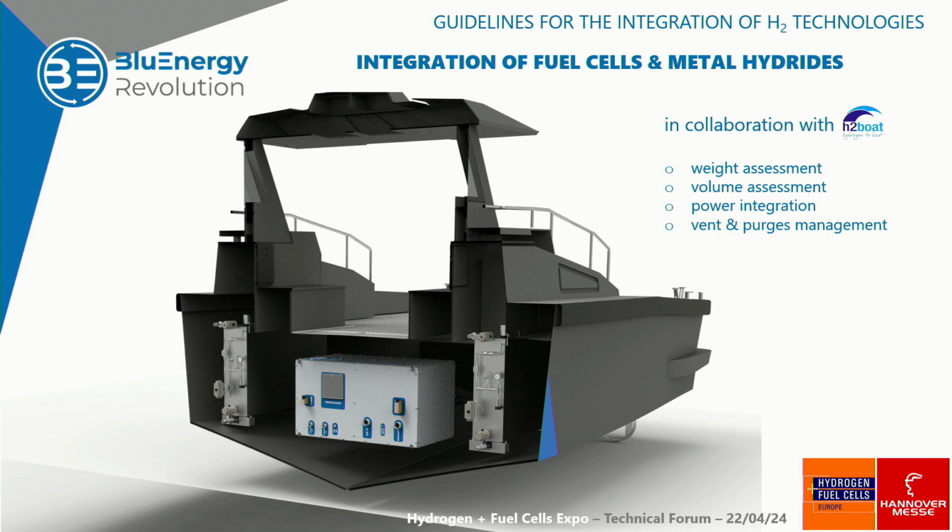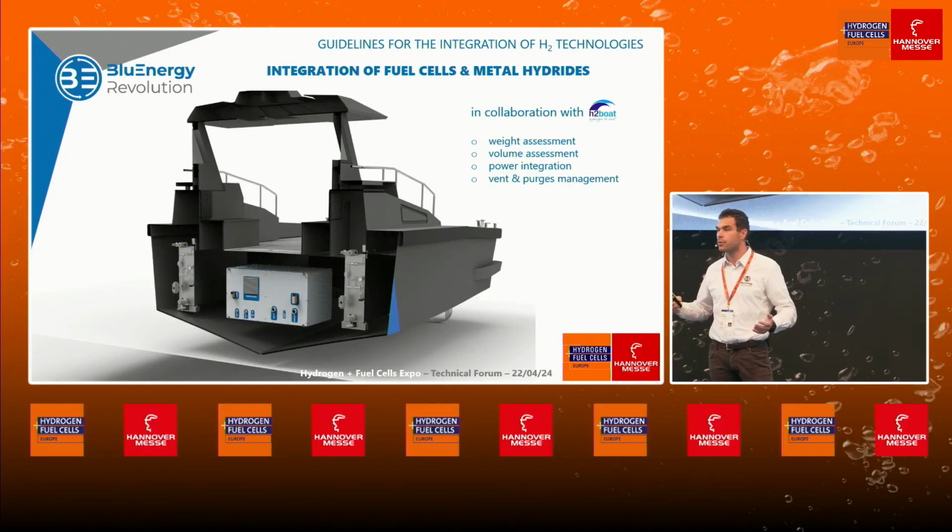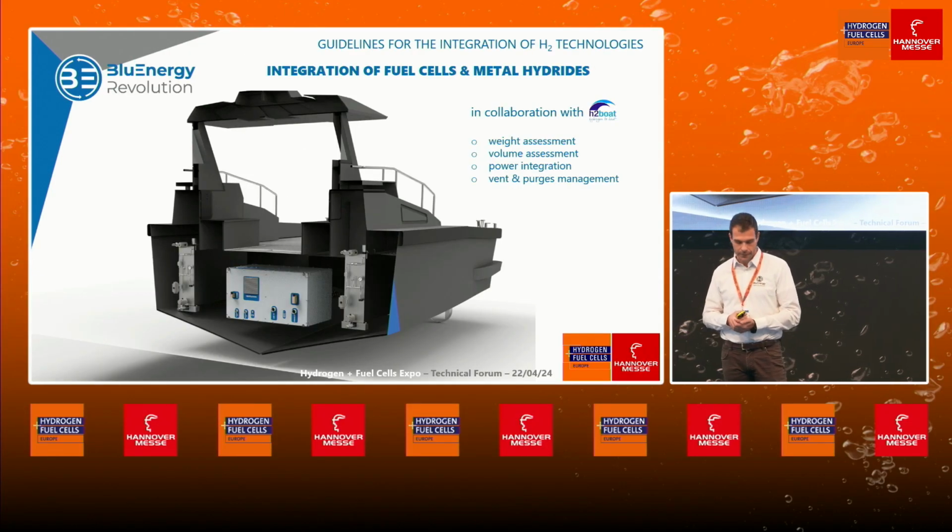You have to deal with the volume. And this is something in Blue Energy we do a lot. We are very used to working in very limited spaces, as you see in another example later on. So you have to do the correct volume assessment. You have to take care of the power integration. So how do I manage to control and power my items? And of course, since you deal with gases, you need to take good care of where pipes of vents and purges go, and that you can manage them safely.